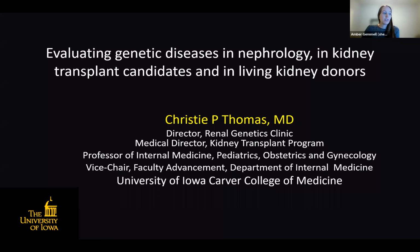Working with the Iowa Institute of Human Genetics, he developed the first comprehensive renal genetic panel called KidneySeq, which uses targeted genomic enrichment and massively parallel sequencing to simultaneously evaluate nearly 400 genes involved in hereditary kidney disease. He is currently chairing two national committees, one for the American Society of Transplantation and the other for the American College of Medical Genetics, to develop practice resources and guidelines for the evaluation of genetic kidney disease in living donor to candidate. And with that, Dr. Thomas, I'll pass it over to you.